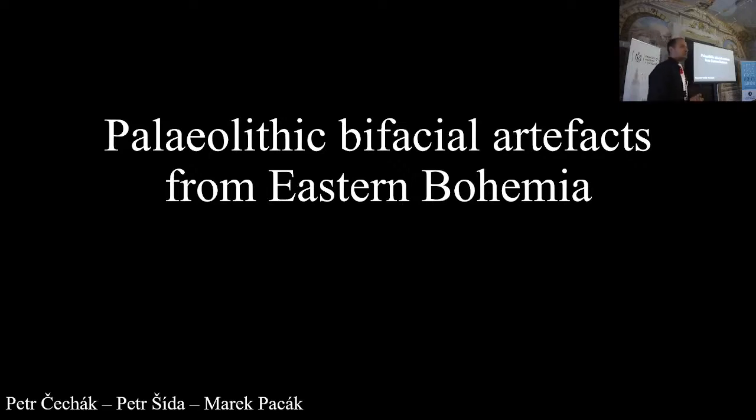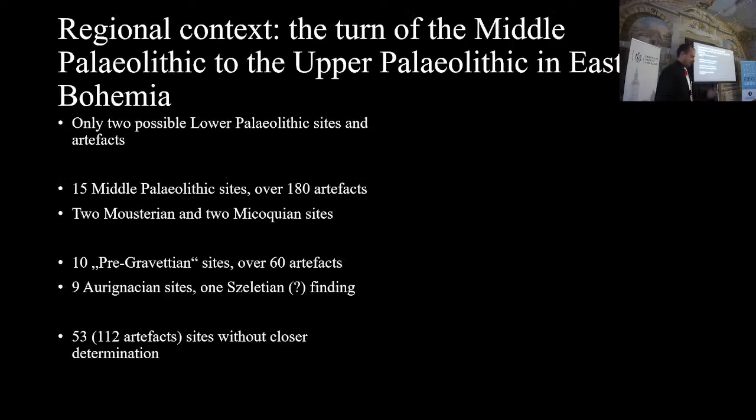First of all, it needs to be said that we do not have a large amount of Palaeolithic bifacial artefacts in Eastern Bohemia. We have only a few of them, which is sad on one hand, but on the other hand, it allows us to make some analysis on all of them or most of them, the type of analysis that would be time-consuming or just expensive if we had more Palaeolithic bifacial artefacts.